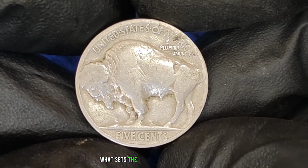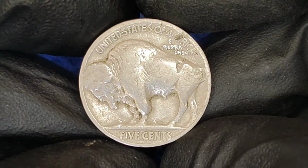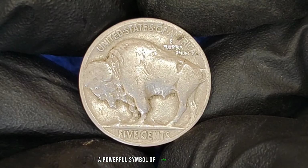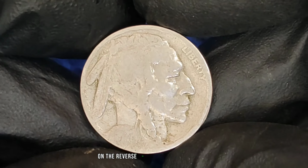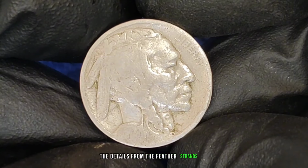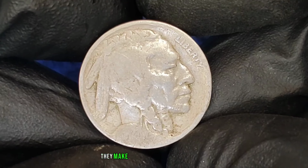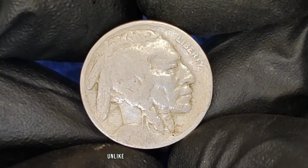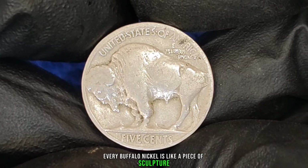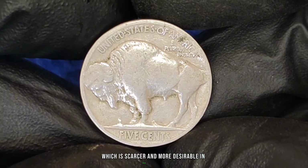What sets the 1927 Buffalo nickel apart is the aesthetic brilliance and cultural depth of its design. Look at that strong Native American profile drawn from real-life models, a powerful symbol of pride and resilience. On the reverse, the buffalo stands sturdy and proud. And the details, oh, the details. From the feather strands to the bison's shaggy hide, when these features remain crisp in extra fine condition, they make the coin shine like a jewel of history. Unlike modern coins that are mass-produced and soulless, every buffalo nickel is like a piece of sculpture, especially the 1927 no mint mark variety, which is scarcer and more desirable in higher grades.